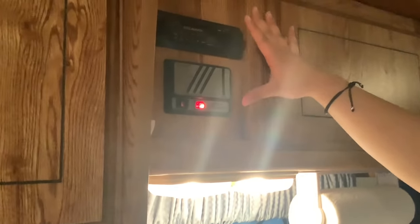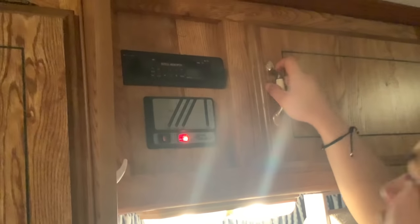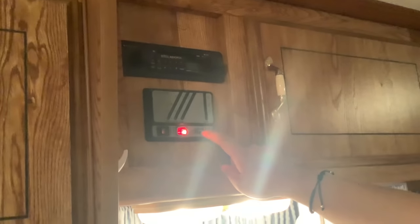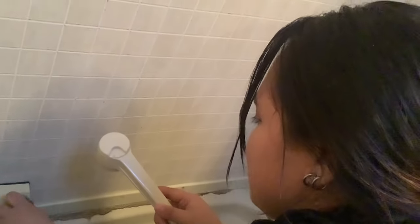Over here we have all the switches, the lights, the water. What's this? The refrigerator. It's a system monitor. It says right there. The pump. We also have a full bathroom. We have the shower. You turn it on. Got it. Why is this thing not working? Hello. Oopsies. There's the fan up top.